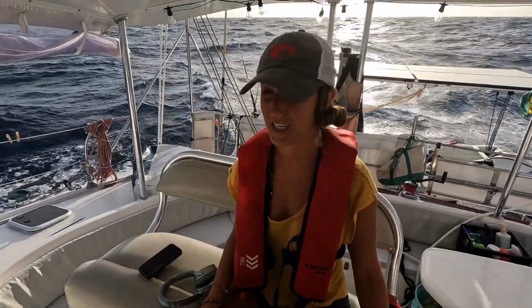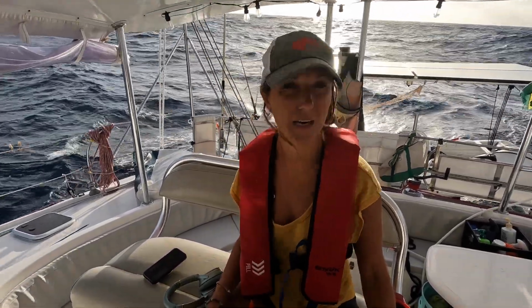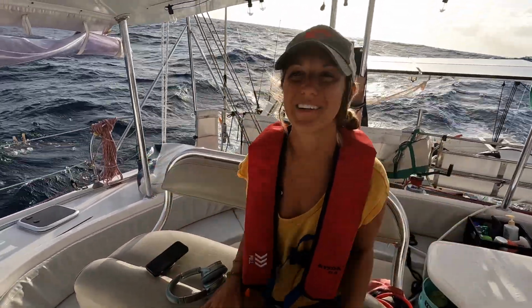But right now we're cruising at 8 knots and our arrival time is 3:13 a.m. So we definitely need to slow that down a bit so that our arrival time is closer to like 7 or 8 a.m. tomorrow, which means we officially have 24 hours over there. That's very exciting. 24 hours till we are in French Polynesia.